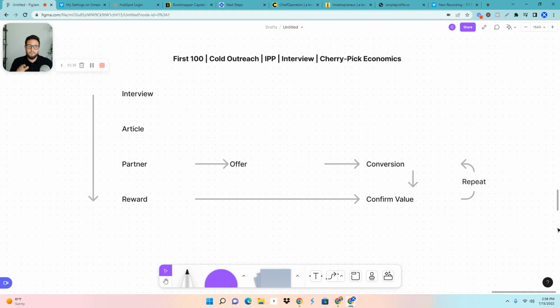So this is a cold outreach for partners, your ideal customer partner, and we're going to be using an interview strategy, which is very similar. This entire blueprint is very, very similar to what we do with our first 100 ideal customer personas, right? Why reinvent the wheel if the wheel already is working, right? If it gets you down the road and gets you to where you need to be, that's all that really matters. So let's not overcomplicate things, right?